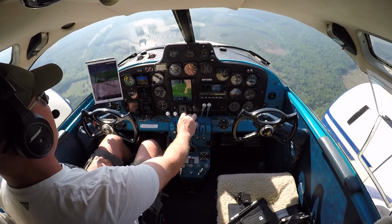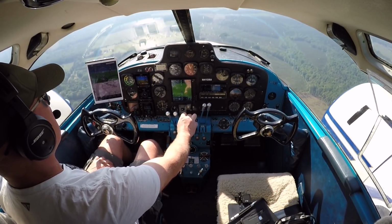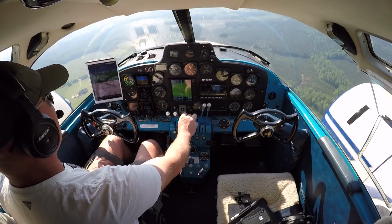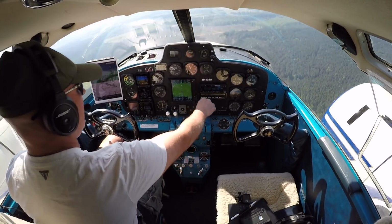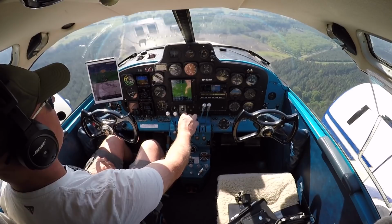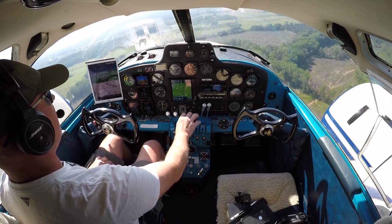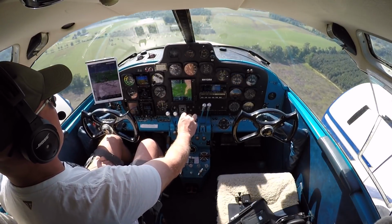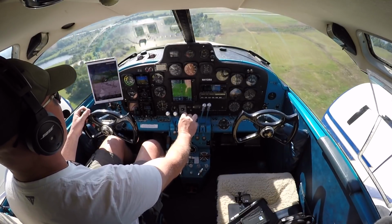We're at 1,500 feet, looking for 1,000. 1,400 feet. 120 on the speed. 125. Props we're gonna leave alone. We're 1260. Still tracking. We're 1160. 1120, 1100. 1,000 right there, so 996.